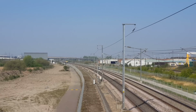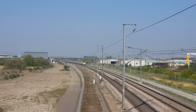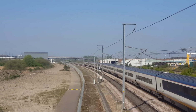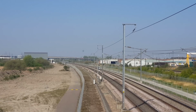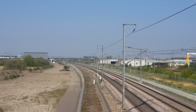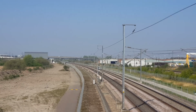Okay, passing through there is an E300 Eurostar bound for Brussels Midi. I could not catch the numbers, but that is going to be 9126 bound for Brussels Midi. That's the head code. Obviously international trains and foreign trains are very important with head codes.